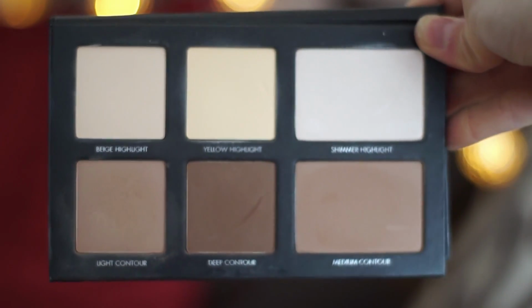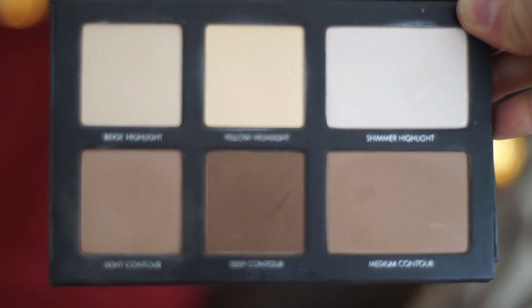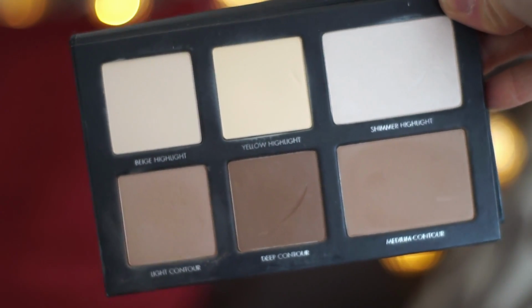So you have a beige highlight, yellow highlight, a shimmer highlight, light contour, deep contour, medium contour. So it's a very versatile palette and I absolutely love it. I use this for setting under my eyes because it's yellow, or sometimes I use the beige one, a little bit of highlight. I don't really use this one as much, but if I'm just taking this palette with me, then I use that just to highlight. And then I tend to stick to just the light contour, because they are quite deep, but if I'm a little bit tan, then I'll reach for these two. But it's absolutely perfect to keep in your makeup bag every day. And because you've got the big mirror on the top, it's great for doing your makeup on the go.